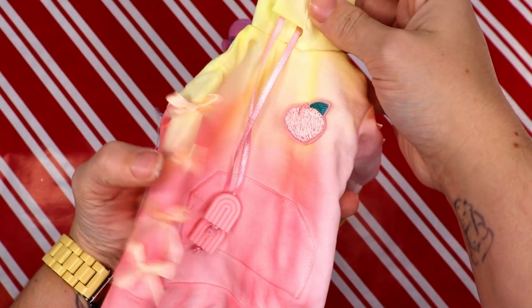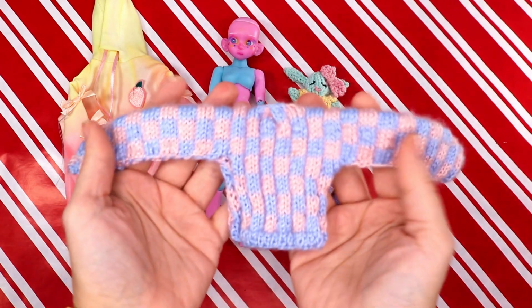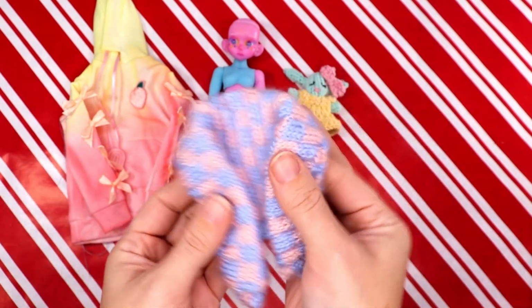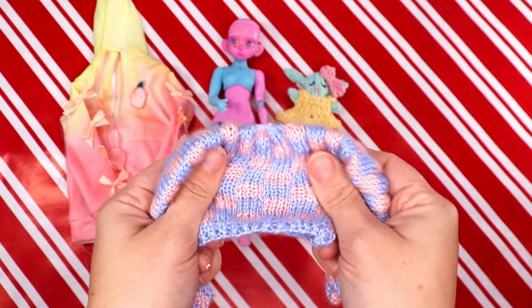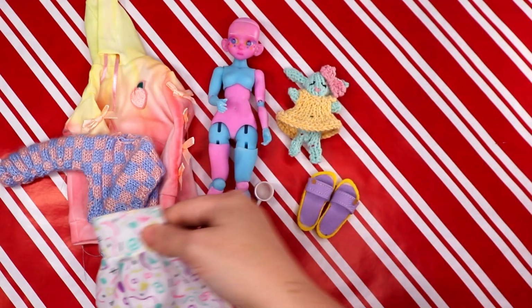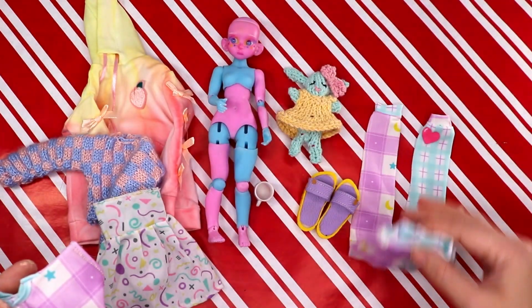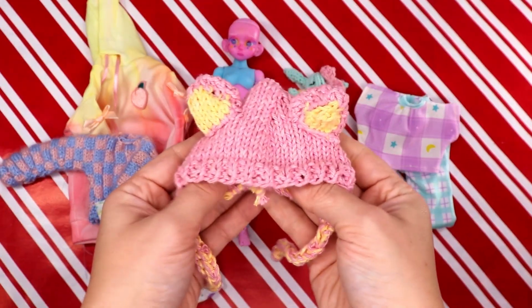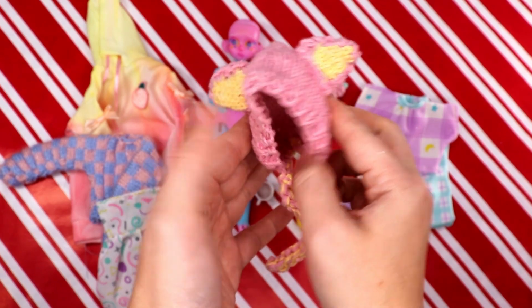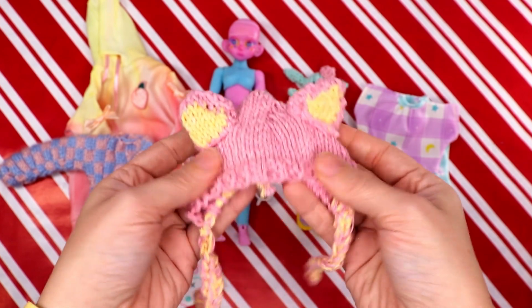All of these clothes are handmade or hand knit or hand dyed in some way. Again, this was a craft exchange, so I had to make pretty much everything. And because they are handmade, you are going to see small imperfections, but I really did my best to stay on brand. For example, this hat, oh my gosh, this is the first time I've made a hat like this, and it is probably one of my favorite things I made for this craft exchange. It's so cute.